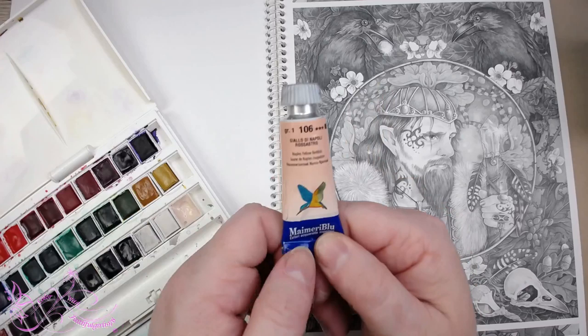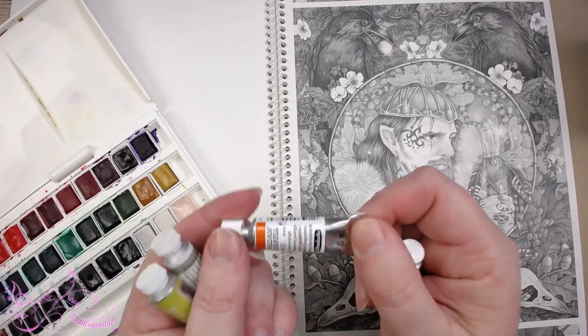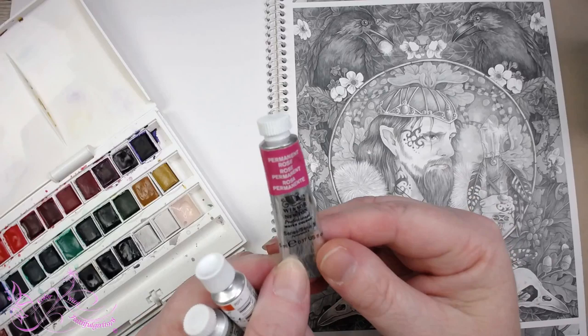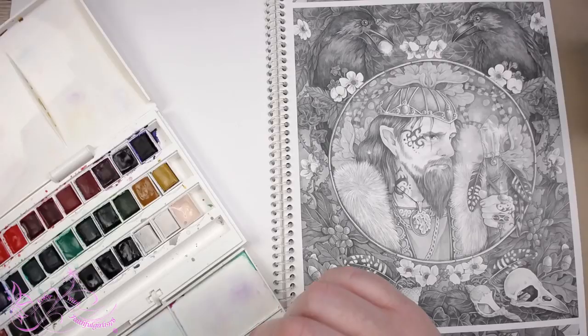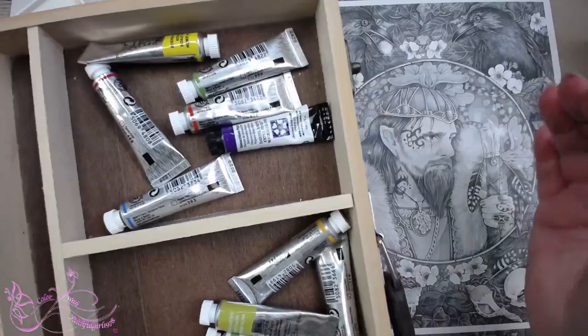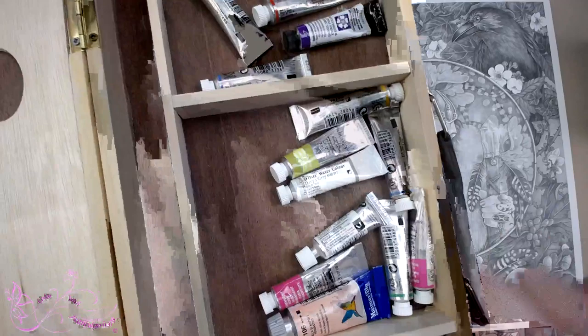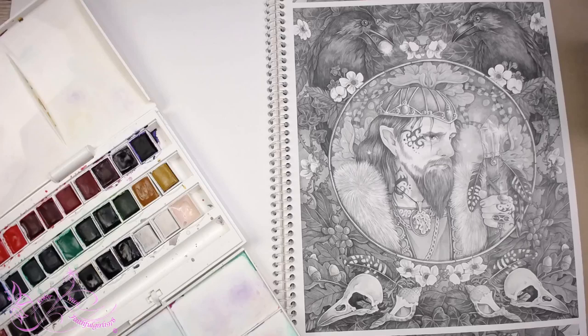And these are all of my other expensive brand ones. Schminke, and the Winsor & Newton Professional Range. This is just baby-sized tubes, but I've got a whole heap of colours in here that pretty much make up any colour, if that makes any sense at all. And these ones are all permanent, so they've got a high quality lightfastness rating, whereas the Cotmans don't have as good a lightfast rating. Some of them do, but some of them aren't as good.